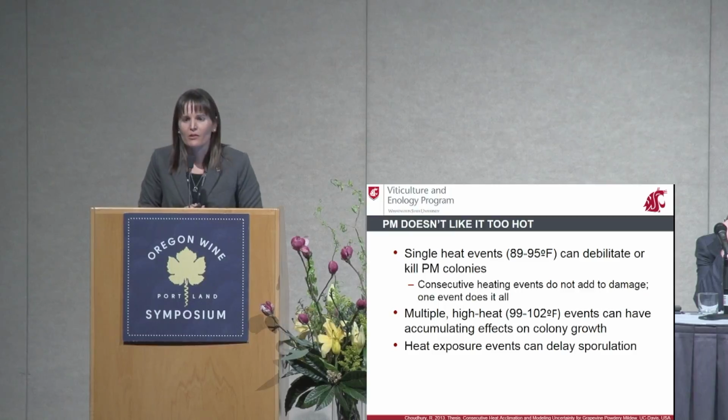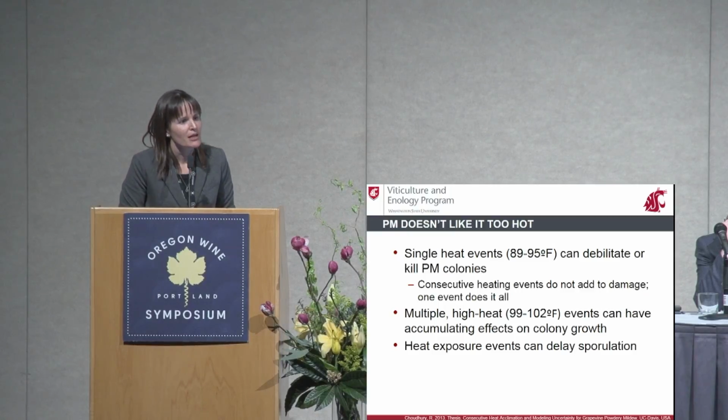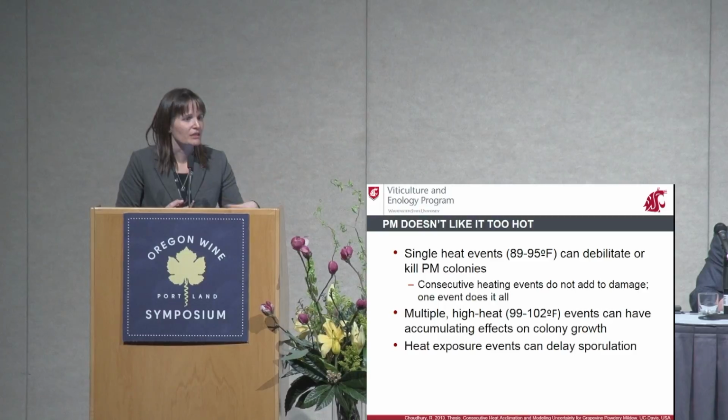This is more for those that are farming on the east side of the state here. Those high temperature events can be really, really helpful for slowing mildew. Once we start getting above about 90 degrees Fahrenheit, mildew does tend to slow down in growth. And when we get really high punctuated temperature events, it can actually damage colonies. It really rarely kills things outright, but it's more of a debilitation and sometimes just a delay in sporulation.